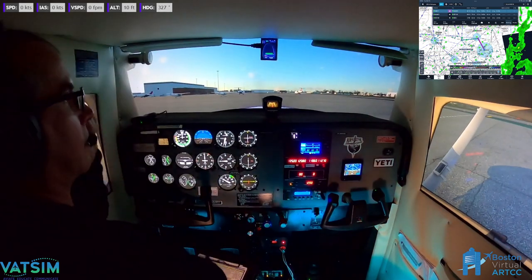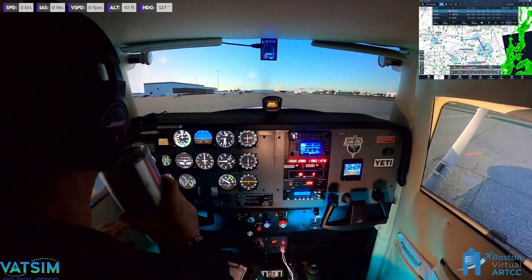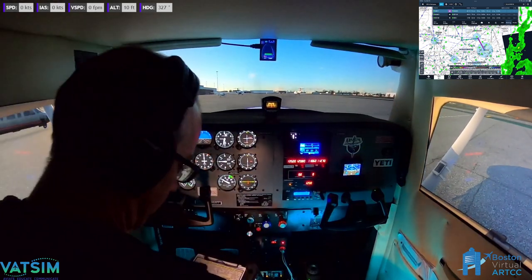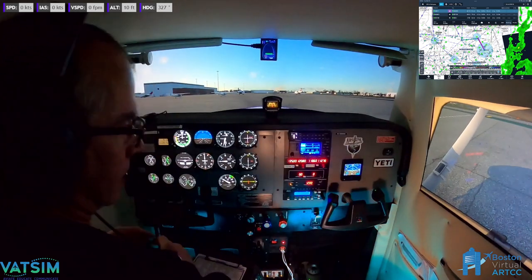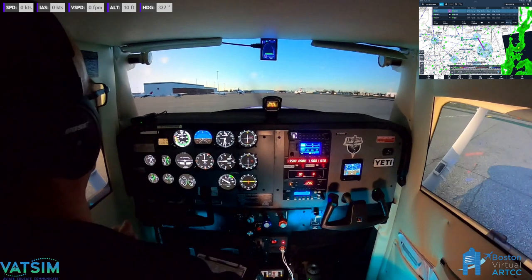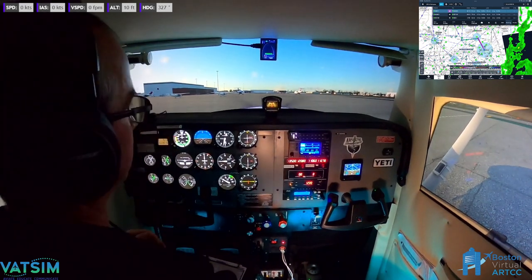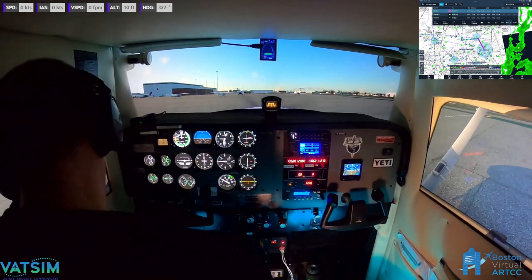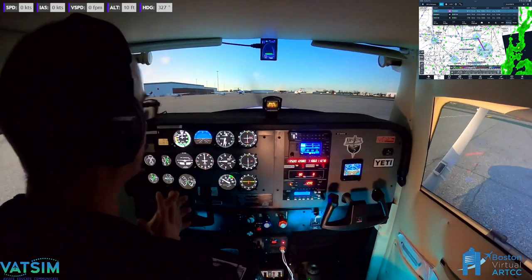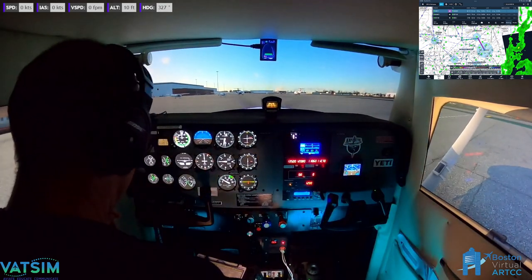So right now, I am on the ground at Boston with high world objects and a high rendering distance, and my performance is much, much better. And I can even run it on high and still pull 25 right now versus 15 when I tested it previously. So I'm kind of excited about that. Oil temperature has come up into the green now.